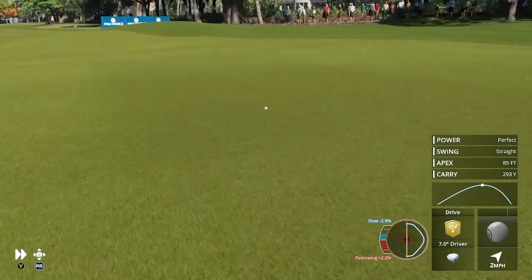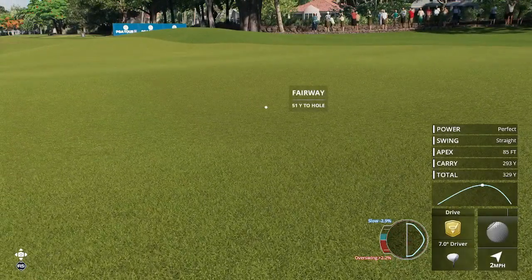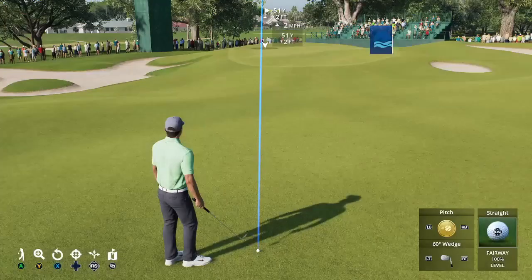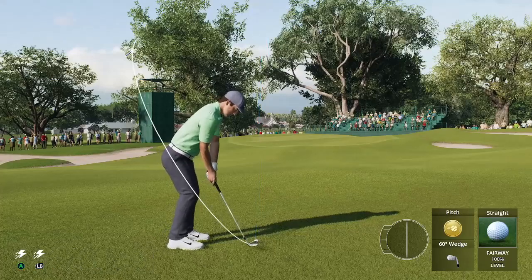Yeah, that's a nice swing, and the result is going to be a tee shot that is set up just fine. So the great tee shot left him here, now his second from relatively close range.